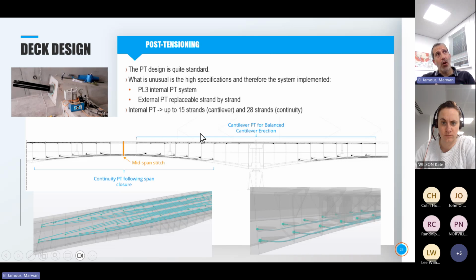Once the whole cantilever is completed, it is adjusted with the use of the jacks that are on top of the prop to match the previous cantilever before putting the stitch. So we have to make sure that the cantilever is in exact position to match the previous one. We have a tolerance of 25 mm at the tip. The stitch is poured, we stress, and then again we survey where we are.